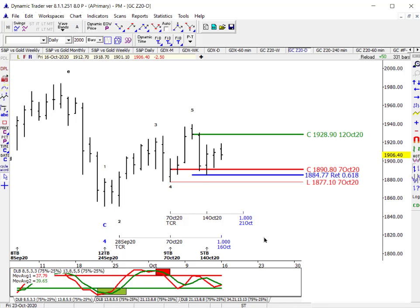This is just a couple of time factors that would indicate between the 16th, which was Friday, and the 21st, which I think is Wednesday, sometime between now and Wednesday, we should complete a corrective low followed by a resumption of the bull trend. So now's the time to be looking for that.